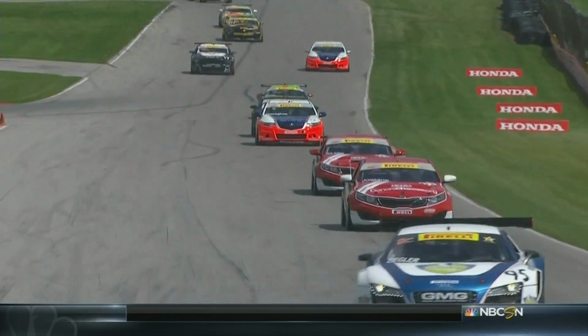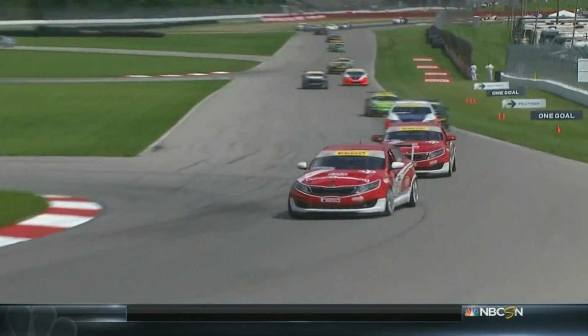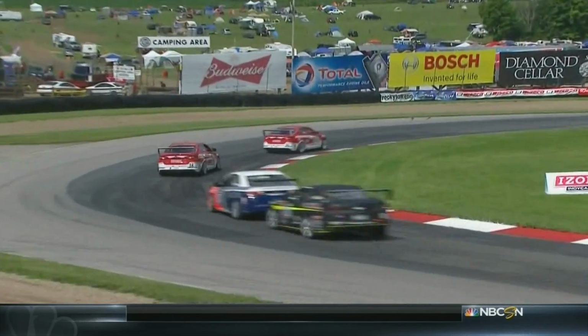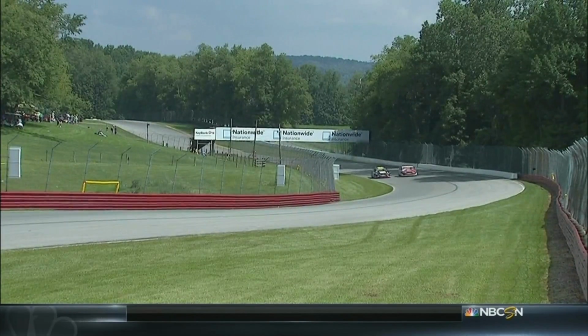Johnny was certainly pushing it too. You can see him sliding a little there coming off turn 5. Then we see the Kias out front, certainly been really strong in practice and qualifying so far this weekend, trying to turn it into a race win.